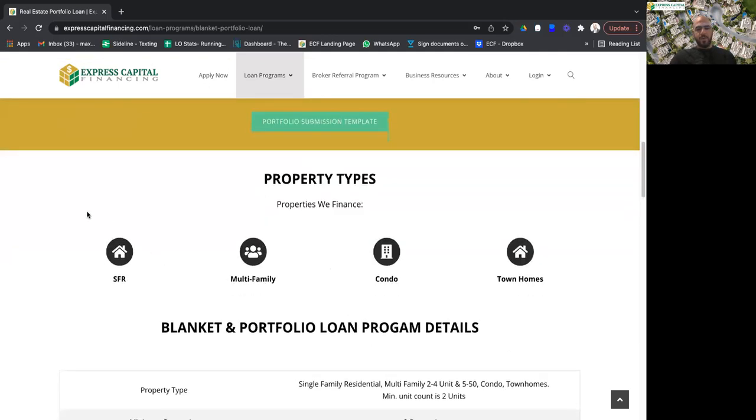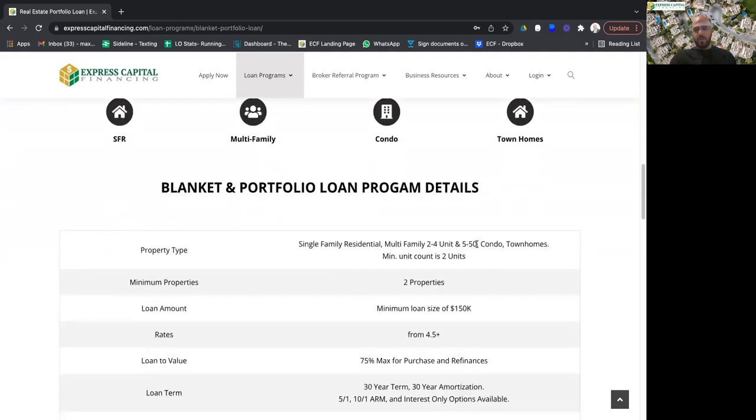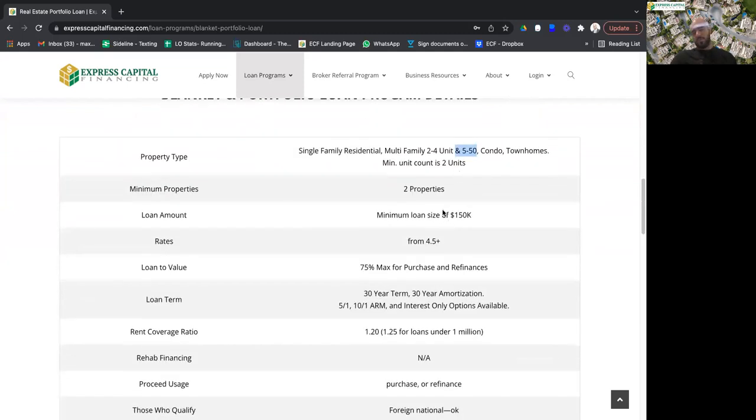Now, when it comes to the properties that we include with this, this is for SFRs, 1 to 4 units. Nothing above 4 units would fall into this product. So I do have to remove this part of the slide for you guys. So again, this is just for 1 to 4 units. Townhomes and condos are allowed to be included in here. And our minimum count for the portfolio is 2, right? So I don't need to have 5, 10, or 20 properties to do it. I could do it with just 2 properties. The more you have, the more it makes sense, honestly.